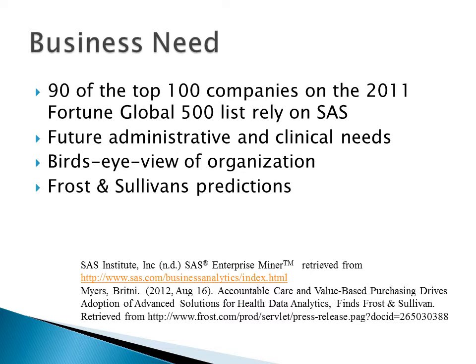Many Fortune 500 companies utilize data mining software in order to keep pace in our high-speed world. In fact, 90 of the top 100 companies on the 2011 Fortune Global 500s list rely on SAS to provide them with analytical software solutions. Tracking customer demands as they relate to the company's supply is critical for running any profitable organization. In the healthcare industry, data mining tools are insufficient and incomplete, but that is projected to change soon.